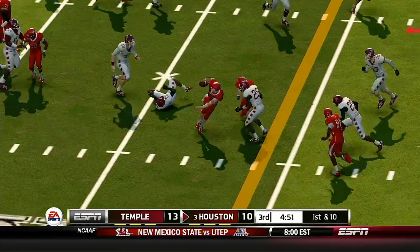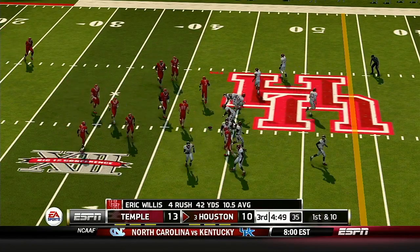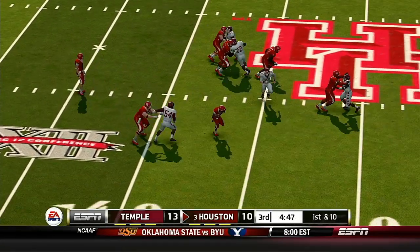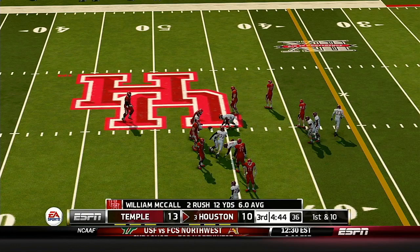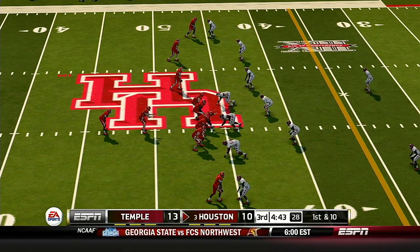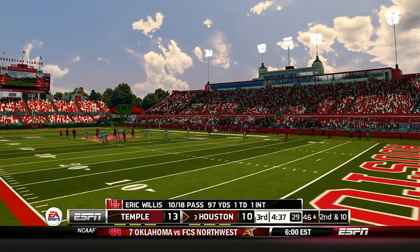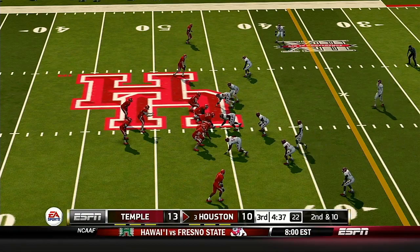He's scrambling. Decides to tuck it in, and he's got space. He's to the 40, and he dives forward. Trying to thread the needle with that pass. Well, here the quarterback makes a poor decision throwing into coverage. Needs to look at his progression and find the second and third receiver. Second and 10. Ball on the 46-yard line.